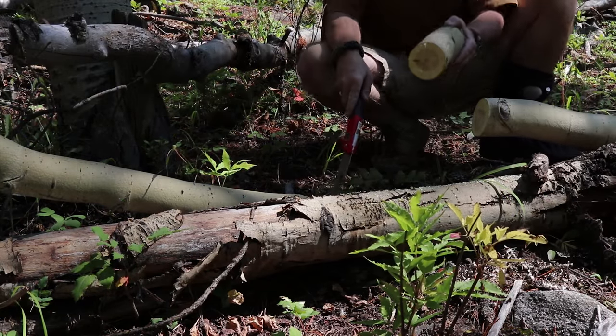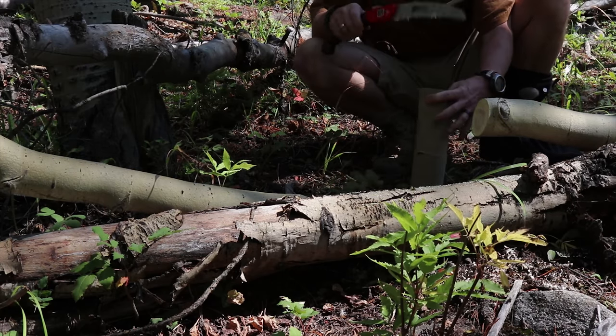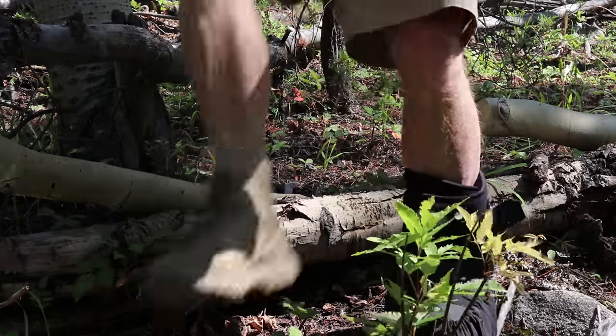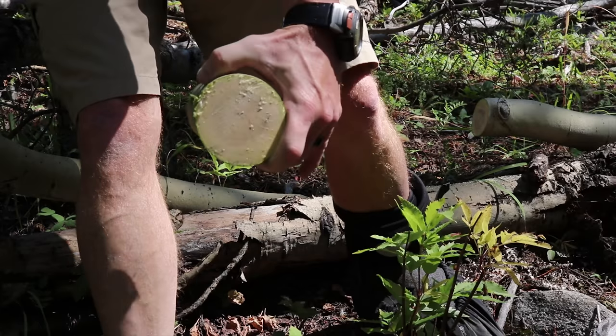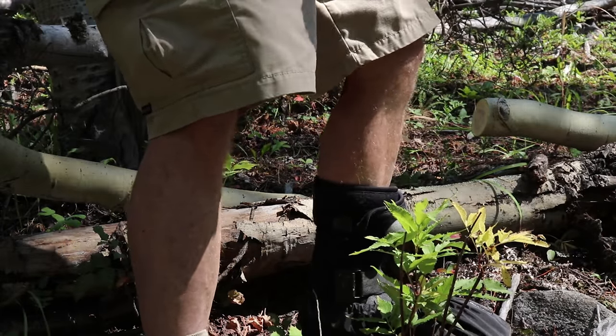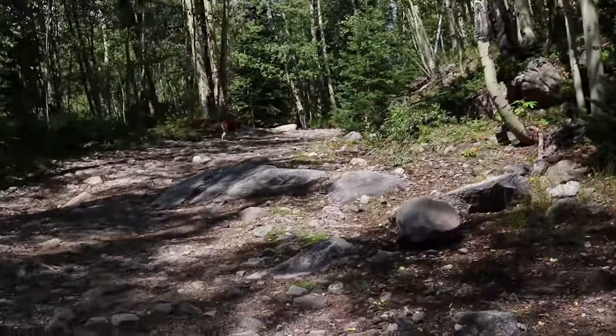Aha! Success! So, nice piece of green wood. We'll make a spoon out of that a little later. I never take anything that's standing.